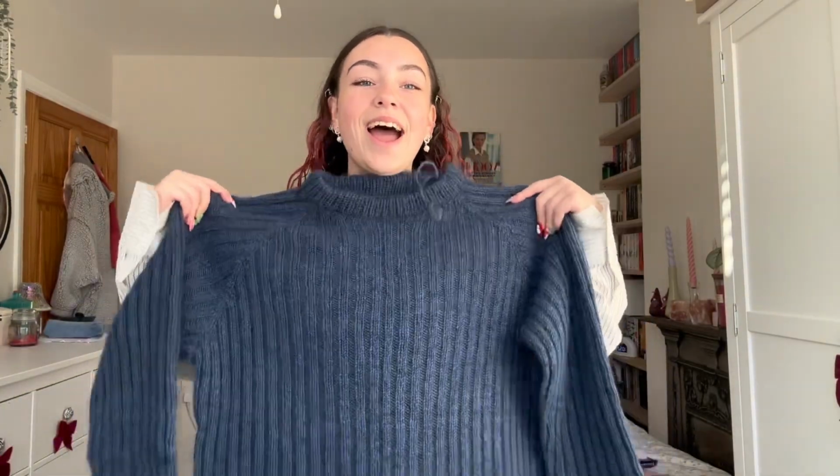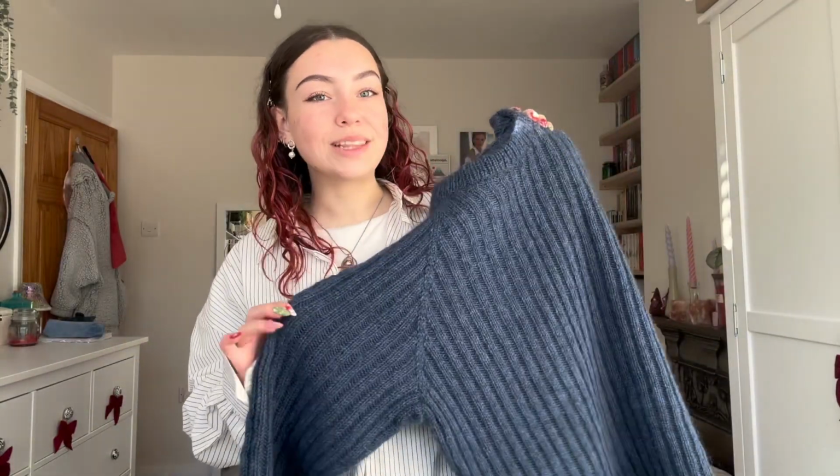This guy has finished blocking, so I've just taken this off of the blocking mats. This is my boyfriend's Christmas present. He doesn't know he's getting this. He's been trying it on for me, sometimes a little bit reluctantly, every 5 minutes, but I'm so pleased with how this final product came out.